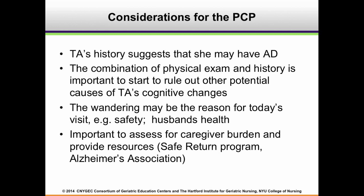These are some considerations for the primary care provider in trying to delineate what's going on with TA. First we have to look at TA's history in terms of whether it suggests that she may have an underlying AD. The combination of physical symptoms and history is important to start to rule out other potential causes of TA's cognitive impairment, which is what we just chatted about a little bit earlier. We want to make sure that we're not overlooking something that potentially can be reversed, where the arrow would point in a direction other than underlying dementia.